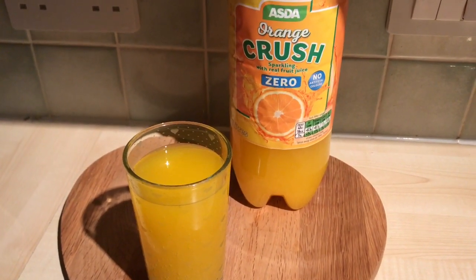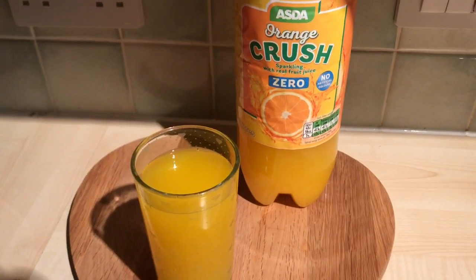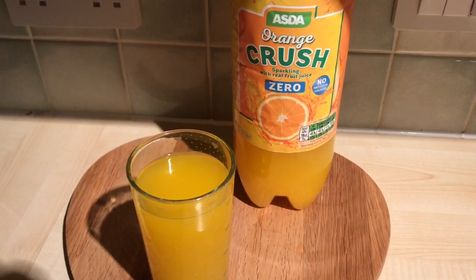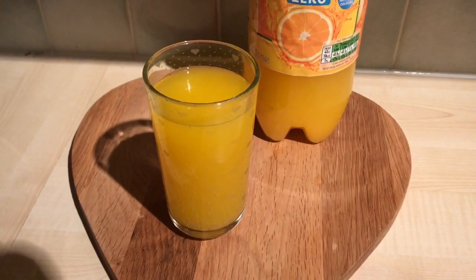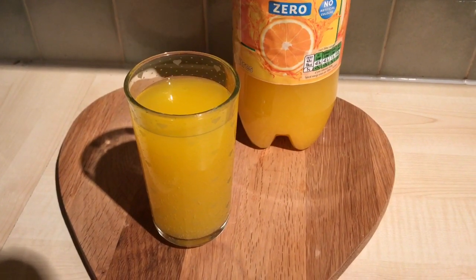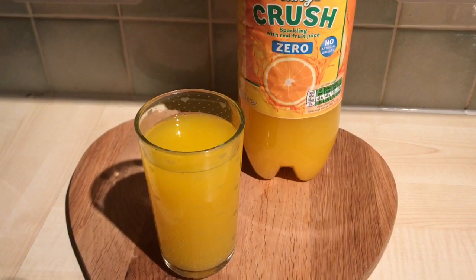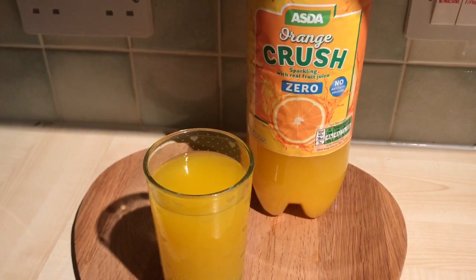I'm a bit of a weird one. I do like to get showered and get out of my work clothes before I have my dinner, so that means it's now 9 o'clock and I haven't had any tea. So I'm just having a glass of Asda Orange Crush Zero, which is syn free, and deciding what to do for dinner. I need something super quick, and I'm not actually massively hungry because obviously I had the big chicken stew at lunchtime with rice, and I had a little bit of the sauce of that when I got home when I was putting it into Tupperware to put away.